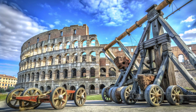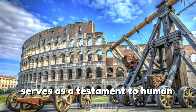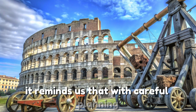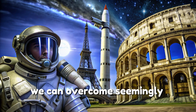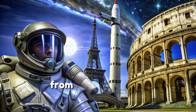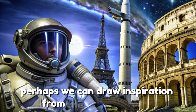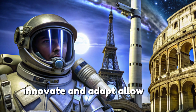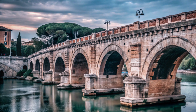The legacy of Roman military engineering serves as a testament to human ingenuity and the power of systematic thinking. It reminds us that with careful planning, standardization, and a dash of innovation, we can overcome seemingly insurmountable challenges. As we face our own modern challenges, from infrastructure development to space exploration, perhaps we can draw inspiration from the Roman legions. Their ability to standardize, innovate, and adapt allowed them to build an empire. Imagine what we could achieve by applying those same principles today.